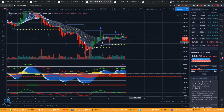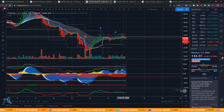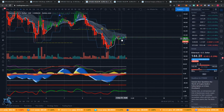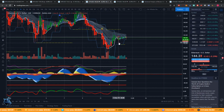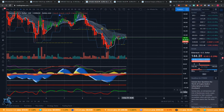Looking at the 2-hour for Ethereum, we do have a red dot here on Market Cipher B. Wolfpack ID is crossing to the downside. Looking at the 4-hour, 4-hour did have a red X. Again, not much played out with that. It just had a huge drop here from 144.56 to 142.76. So a couple dollars there. And the Wolfpack ID is looking to cross down.